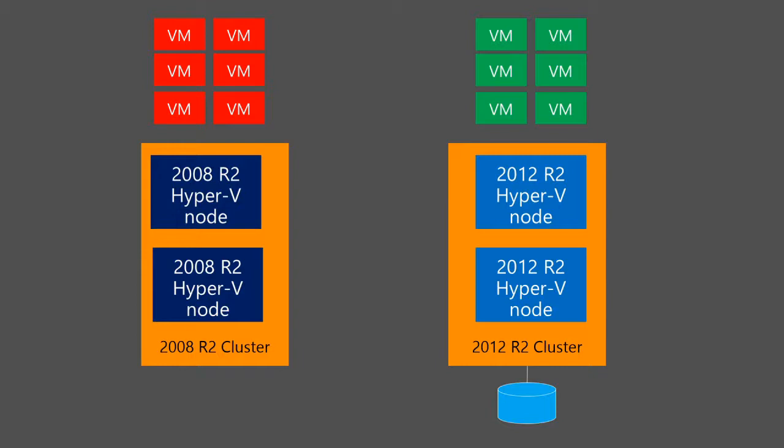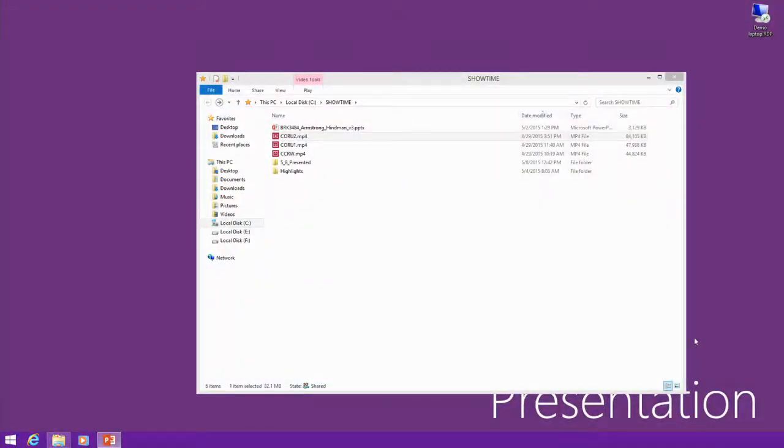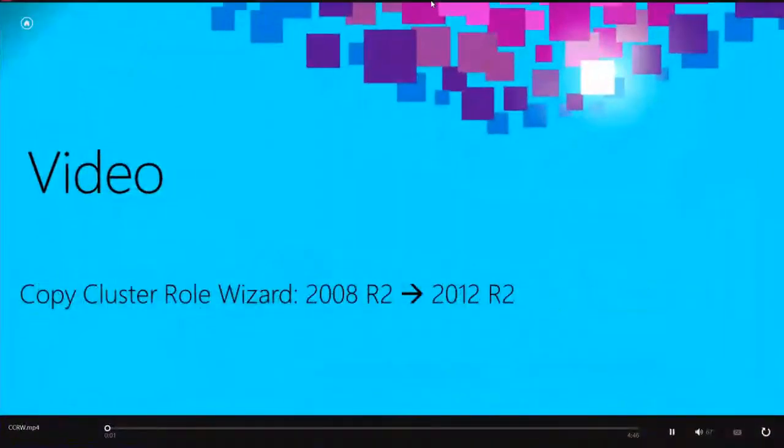Now, I have talked to many customers who wanted to upgrade a 2 or 3 node cluster, and what they did was evacuate one of the nodes in their 2008 R2 clusters, eject it, create a new cluster, and move things across. That gave them the benefit of no new hardware, and that's certainly a supported way to do it. It has the downside that for the entire migration, you are not highly available. So there's a trade-off here. We could have split the cluster, but then you'd lose high availability for a period of time. And also, sometimes you want to migrate only a subset of the VMs. In fact, let's roll this video, and let me show you the Copy Cluster Role Wizard. Okay.